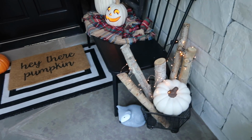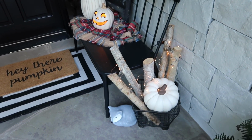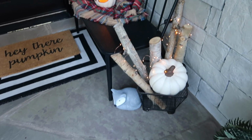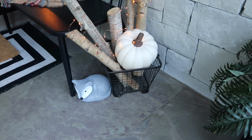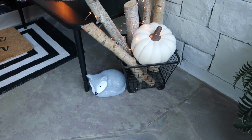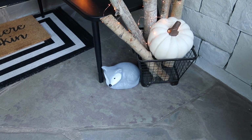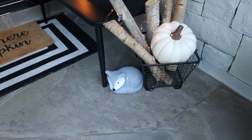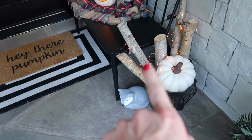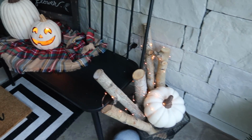And then over here I found these little twinkle lights at Hobby Lobby, and they were $4.99, 60% off, and those are on a timer as well. And then I just have this pumpkin down here that I got a couple years ago. I don't even remember where. And then this little fox down here, I want to say that little guy is from Hobby Lobby as well. And I did get him this year. And then I just have some of this wood that we brought from Denver that I used last year, so I've got that in there.